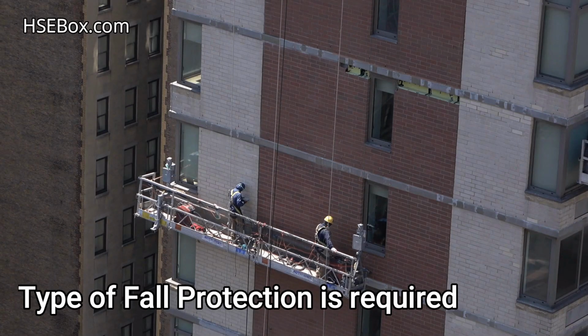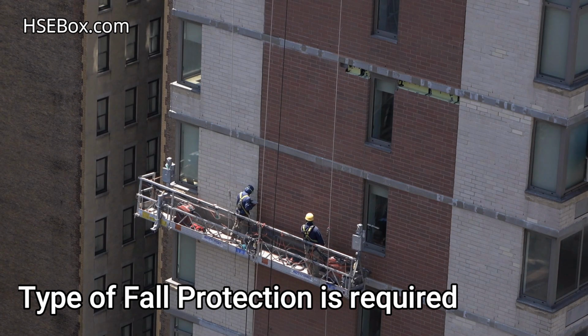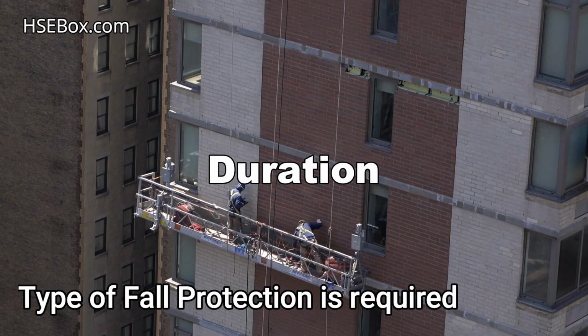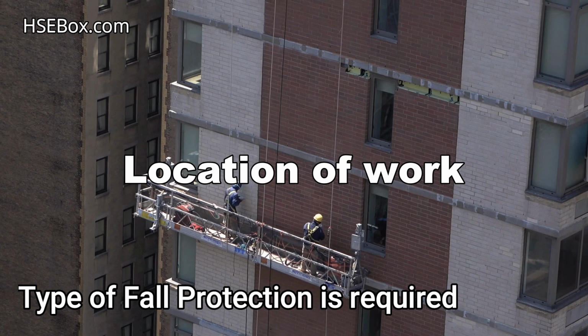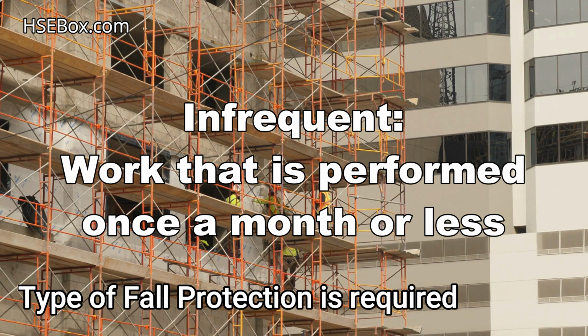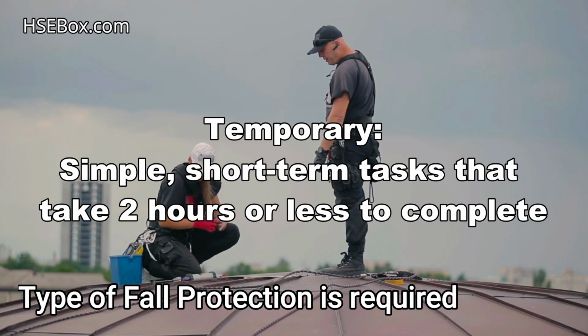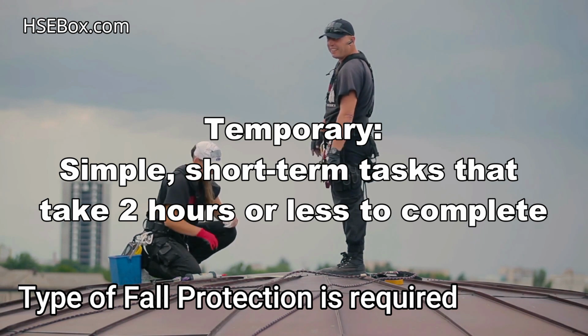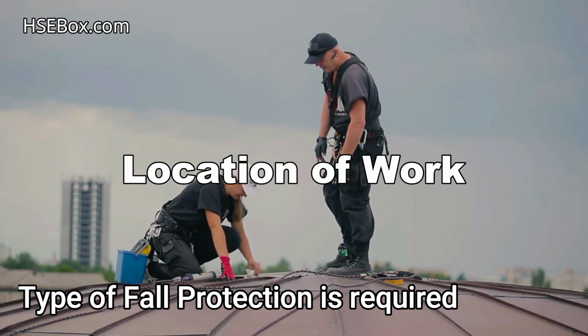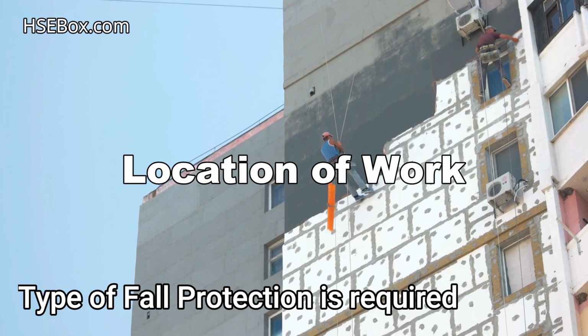Know when and what type of fall protection is required. There are 3 factors to think about when considering when and what type of fall protection is required by OSHA: frequency, duration, and location of work. OSHA now uses 2 terms that will help you determine the frequency and duration of work taking place. Infrequent: work that is performed once a month or less. Temporary: simple, short-term tasks that take 2 hours or less to complete. Location of work. Once you've determined the frequency and duration, you will need to determine the location of the work in proximity to the hazard.